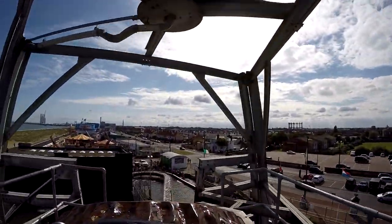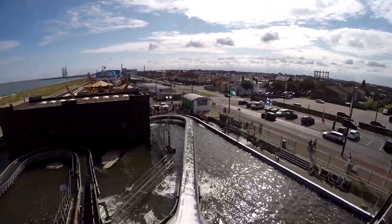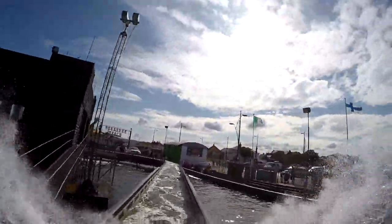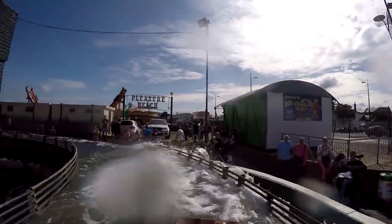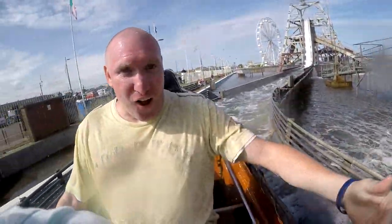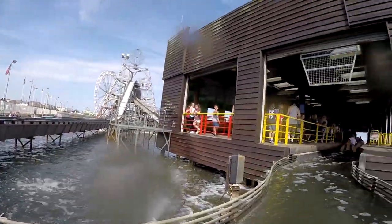Big finale, the big finish. Here we go. Whee! There we go. You still didn't get quite as wet on the last one as that. Well, maybe you did. I didn't get too bad. I got wetter on that second drop, that tiny one.